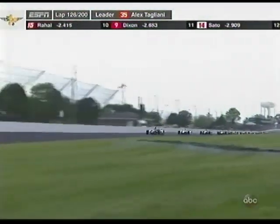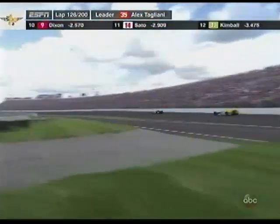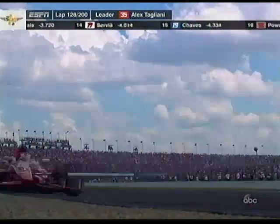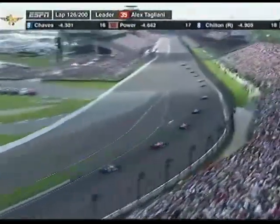Alex Tagliani back to the lead. Then you've got that lap car of Townsend Bell. Then back to Alexander Rossi. I remember a couple of years ago they did that, Bank, and you said you can't do this, and then that led to an accident. They must have listened to those dulcet tones. Everybody now single file into 4.